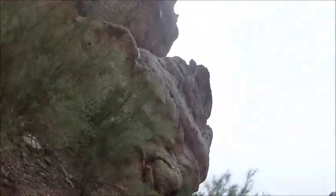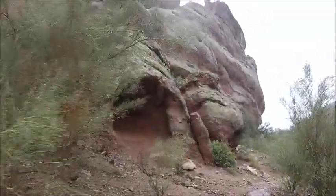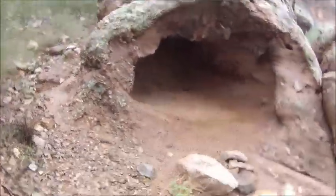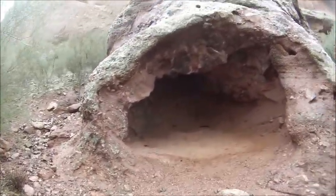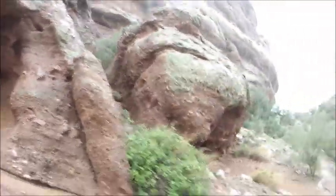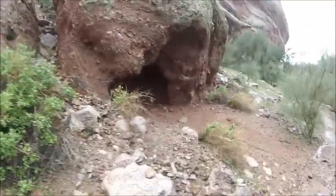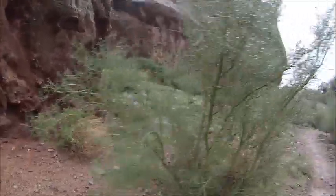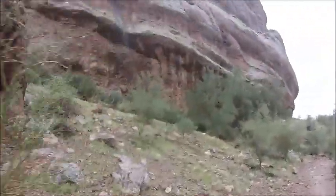All right, almost to the end of the trail, it would appear, or at least the section that I want to go to. Oh cool, nice little cave here. If it got too bad, I'd duck in there and do my best to stay dry. As it is, I'm wearing my Columbia all-weather parka, hooded.